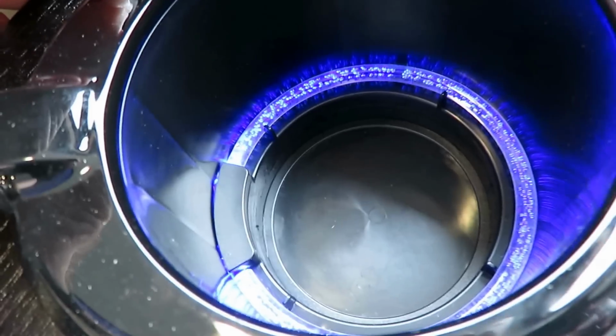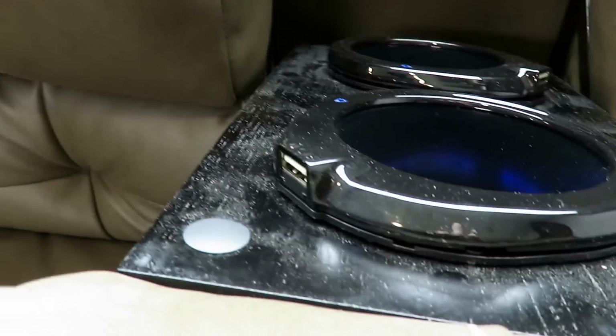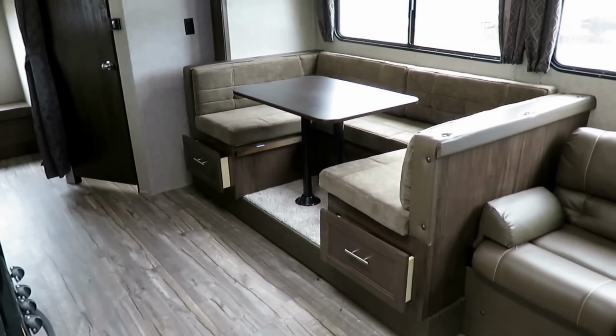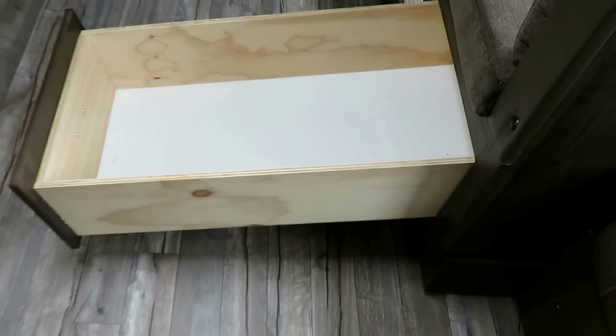You've got LED inlays on that, so you can see your cup holders at night. Plus, you've got the little USB charge plugs built right in on this. How cool is that? That can fold down into a bed. Your dinette can fold down into like a 7-foot bed. And below the seating, you have true full extension drawers here.